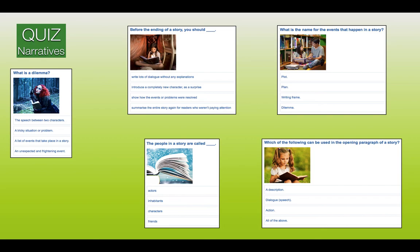Right, let's mark. What is a dilemma? It's number two, a tricky situation or problem. So that helps if you know your synonyms. Number two, before the ending of a story, you should: number three, show how the events or problems were resolved. Number three, what is the name for the events that happen in a story? It's number one, plot.